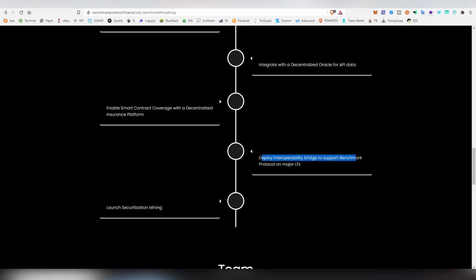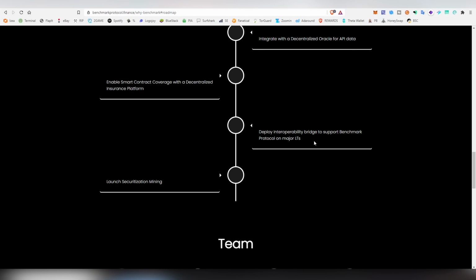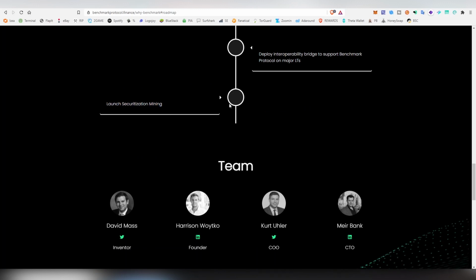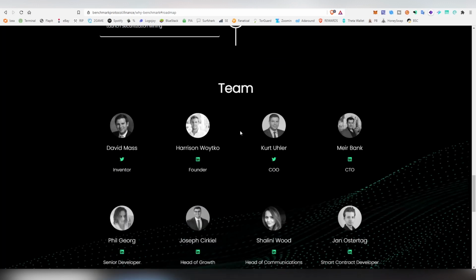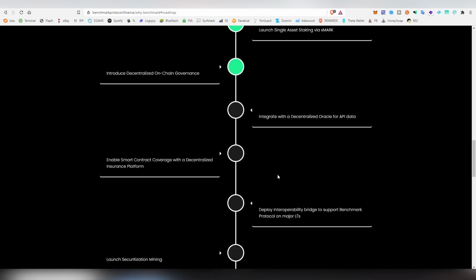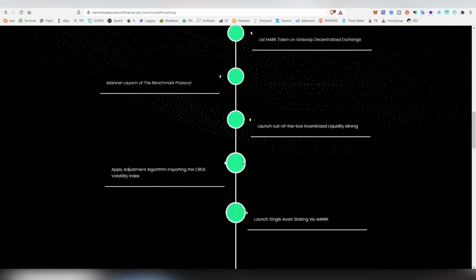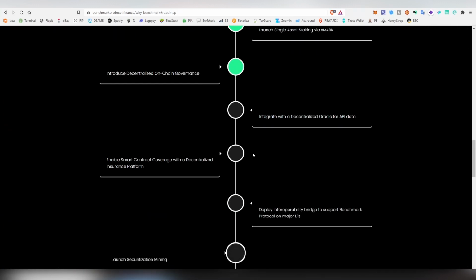And interoperability bridge on major layer ones. I'm not sure what that means. Is that for xDAI? Is that for Solana? Or what exactly they're talking about here? But if that means Solana, I think that would be a very bullish signal for me. And securitization mining, I'm not sure what that exactly is about, but hey, it's an update at least. No actual dates are given here, but okay, many things have been achieved already since November, so I don't think there's anything to really complain about in terms of the speed.